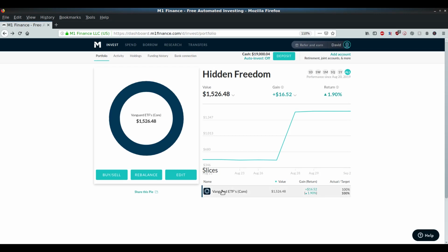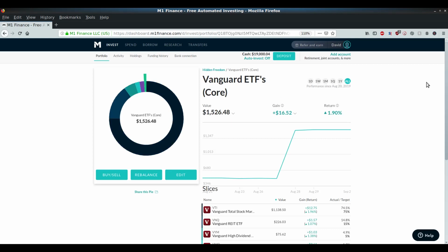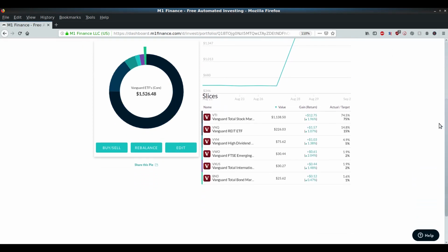So let's take a look at what positions I have in here. I did add some more positions from one of my other update videos, where I was just talking about how I opened an account with M1 Finance. Let's go through the slices I have in here officially. As you can see, I have a bunch of Vanguard ETFs, which are, in my opinion, the best ETFs on the planet. You cannot find any better ETF than VTI, for example. Best ETF on the planet.